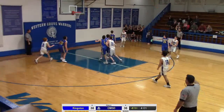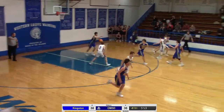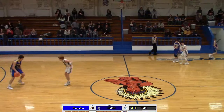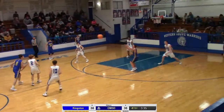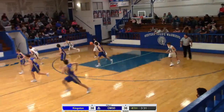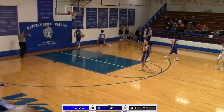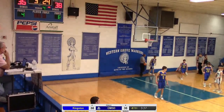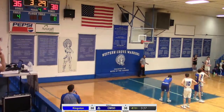Dixon drives in, kicks back to Morgan. Morgan off the mark. Floyd with that rebound. Woods tipped by Collins. Fields throws it long to Collins, and it is a little too long for him. It's going to go back the other direction. 36-38 your score right now. Bears trailing the Yellow Jackets by two.